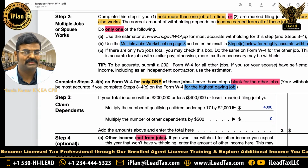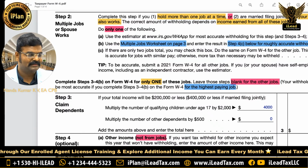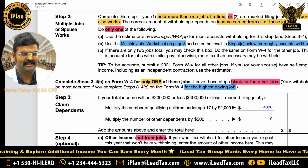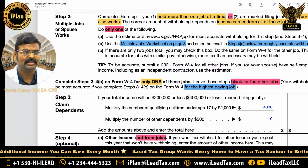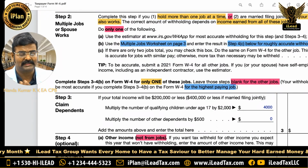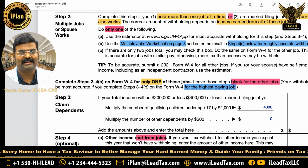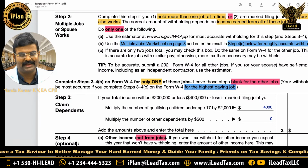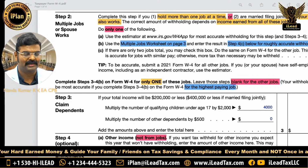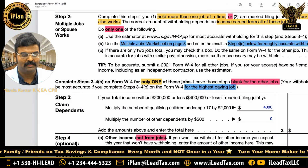Then the next one says do only one of the following. Use the estimator at irs.gov/w4 app for most accurate withholdings for this step. They say it is the most accurate withholding, but any practitioner would prefer doing it manually, because doing it manually is more accurate. So be with us in doing this piece.